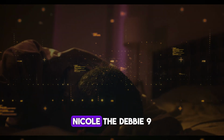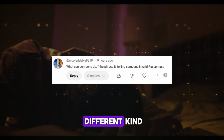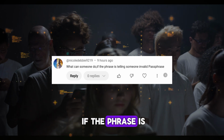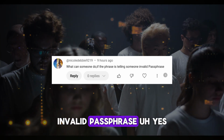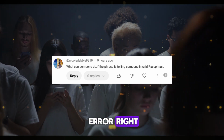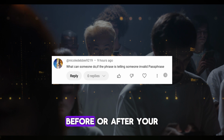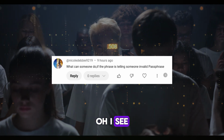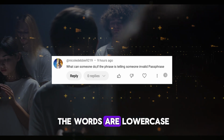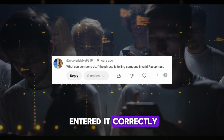For sure. Nicole to Debbie 9219 is having some passphrase troubles of a different kind. They ask, what can someone do if the phrase is telling someone invalid passphrase? Yes, the dreaded invalid passphrase error. This usually happens for a few reasons. It could be an extra space before or after your passphrase, so double check that. It might also be capitalization. Make sure all the words are lowercase. And of course, typos happen to the best of us, so make sure you've entered it correctly. It's all about the details.